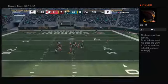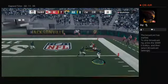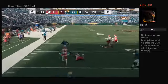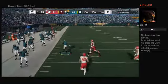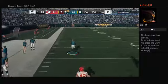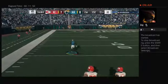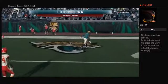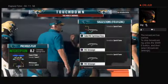Throwing on third down, Smith. Into a double team, and it's intercepted. Picked off by Barry Church. And now look at him go. He's at the 40, 20, 10, and he will take this one home. It's a touchdown.